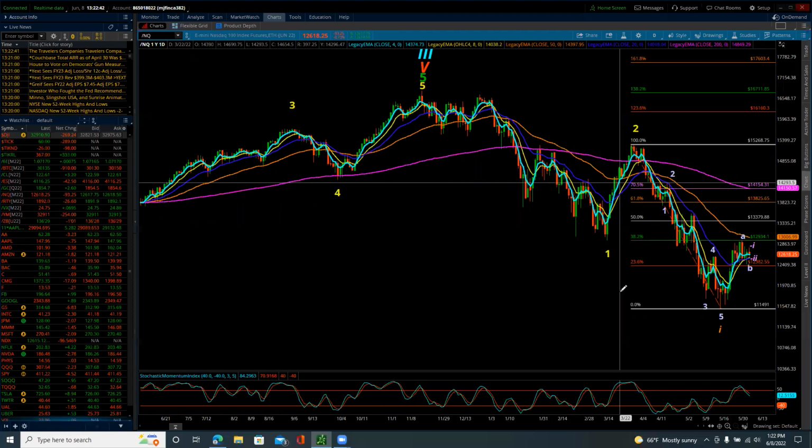And good evening. This is the Elliott Wave update for the NASDAQ 100 for Wednesday, June 8th, 2022. What a mixed trading day we had today. It went every which way, but basically sideways. And it was wild, it was woolly, and it was not that easy to trade today.